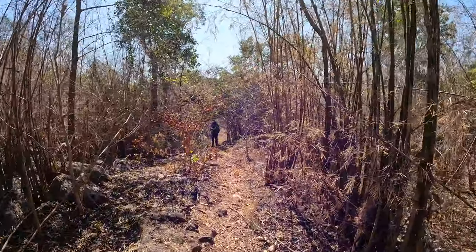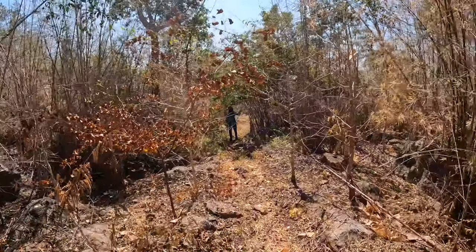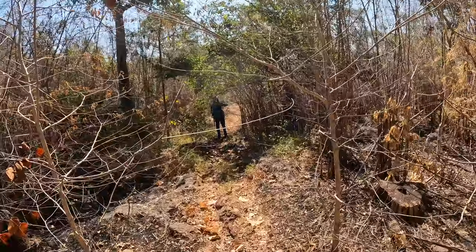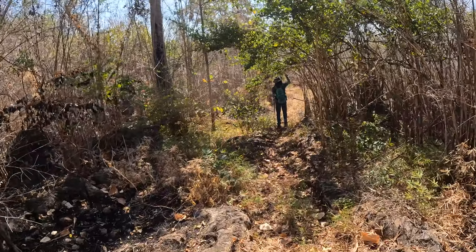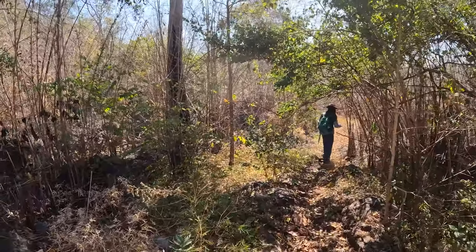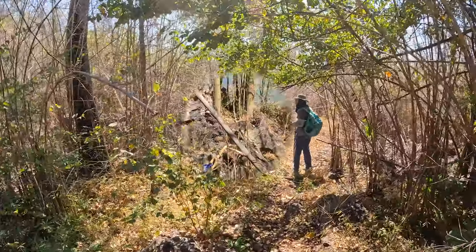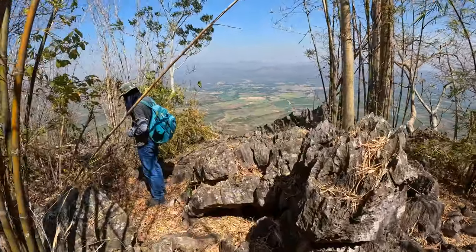So just continue the trail. It's quite flat at the top. There is nothing steep. But we have to walk some kilometers before reaching the viewpoint at the end of the mountain. So now it's just walking like this. Well, now we finally arrive at the viewpoint.